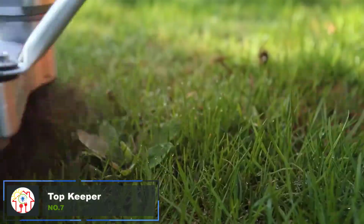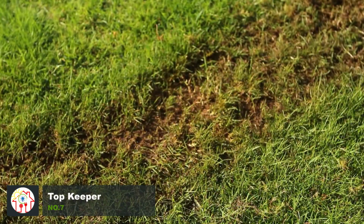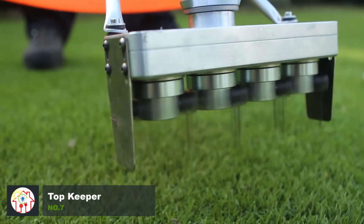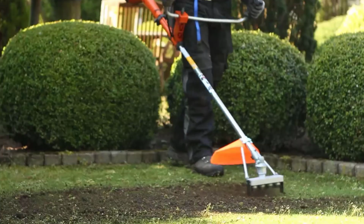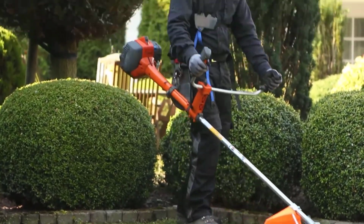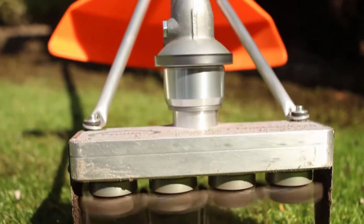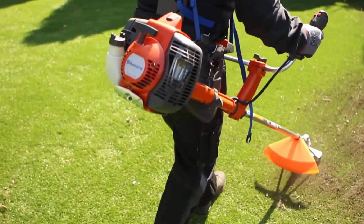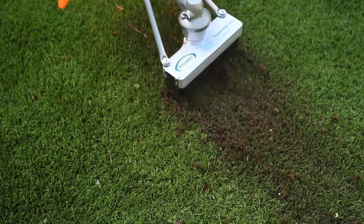Now, you'd think that maintaining an artificial grass lawn's easy since you don't have to mow it. However, you'd be surprised by how easy it is to damage that grass while getting rid of unwanted weeds and cleaning up the edges. Well, in comes the Topkeeper. That's made to keep that fake grass looking fresh while also dealing with moss formation. It's equipped with small pins that rotate around and rake in the dirt, moss, and weeds, while also making sure that the grass doesn't get damaged.